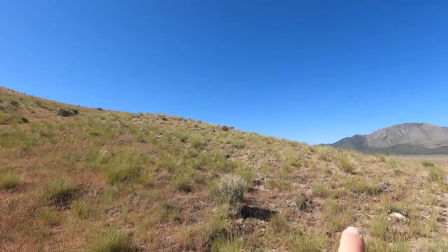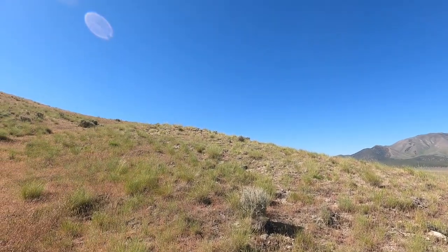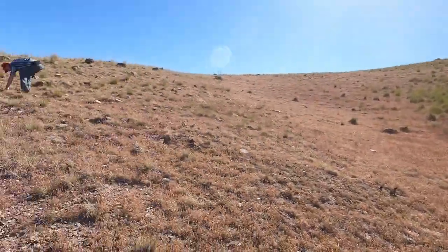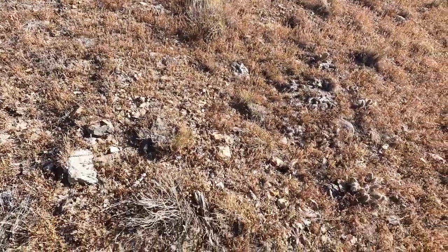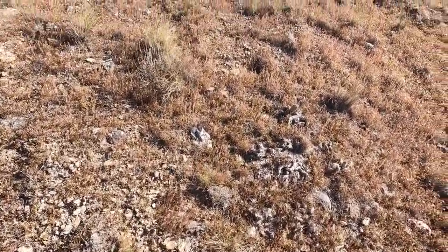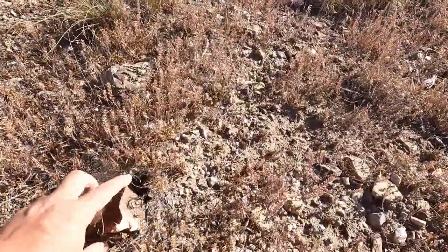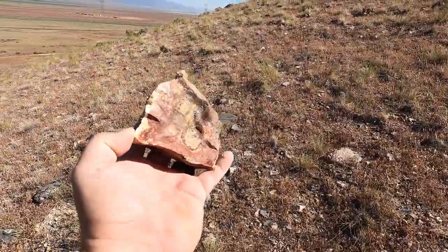This is the hill where we've been finding everything coming off. There's our packs up there. We went through the stuff we'd found and sorted through what we wanted to keep, and then decided we're gonna try the next hill over. And already started seeing some red pieces. And where was it? Yeah, I think I see something right here. Yep, some more jasper.